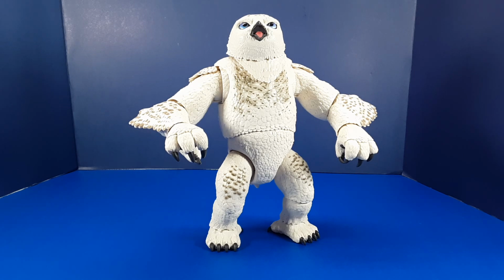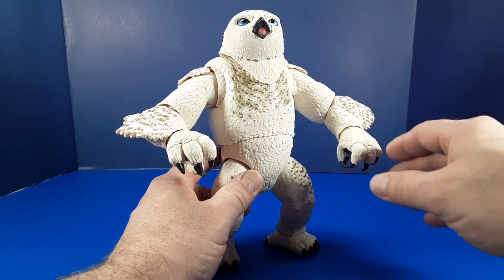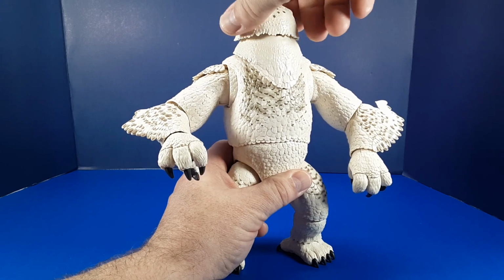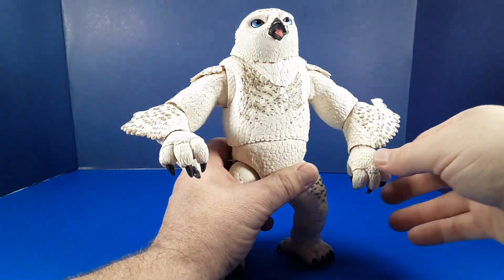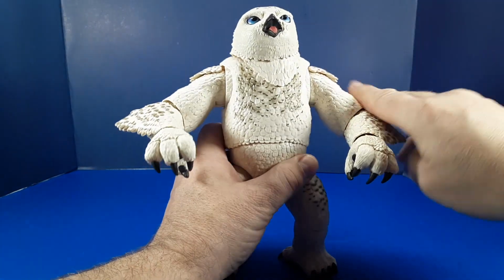The Owl Bear creature was derived from a set of cheap prehistoric animal toys from the 1970s, and I'll get around to doing a video on that someday. But for now, let's just look at this version of the Owl Bear. And he is a big, chunky boy. He can turn his head all the way around, appropriately enough, since he is an owl. He's got shoulder and elbow articulation.